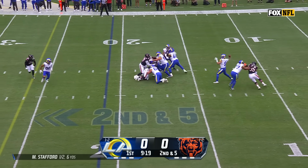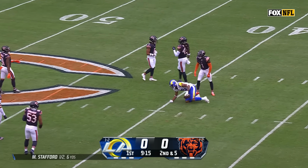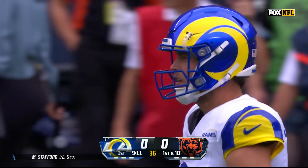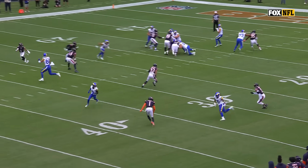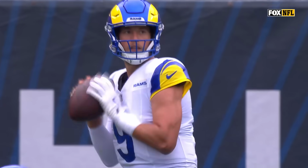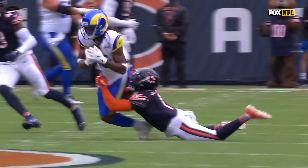Deep drop for Stafford off his play action. There is Robinson on cue. Johnson gave him cushion, and Robinson takes advantage with a gain to the 40-yard line, a pickup of 19. He is so elite at that, understanding that Johnson's going to bounce off because of the cut split. He's going to rip inside on that in route, and Stafford has that ball airborne before the receiver even makes his break. That's what you have to do.